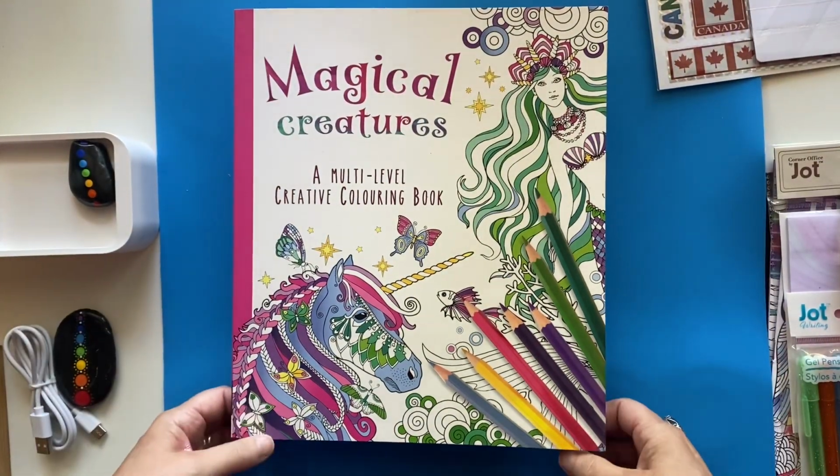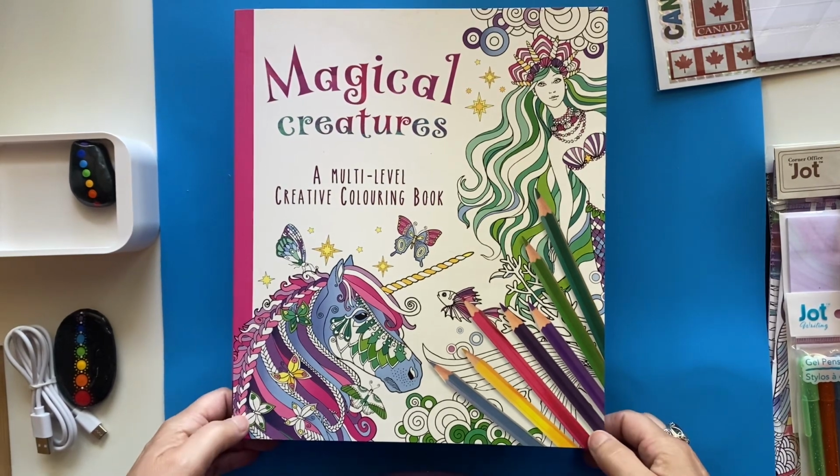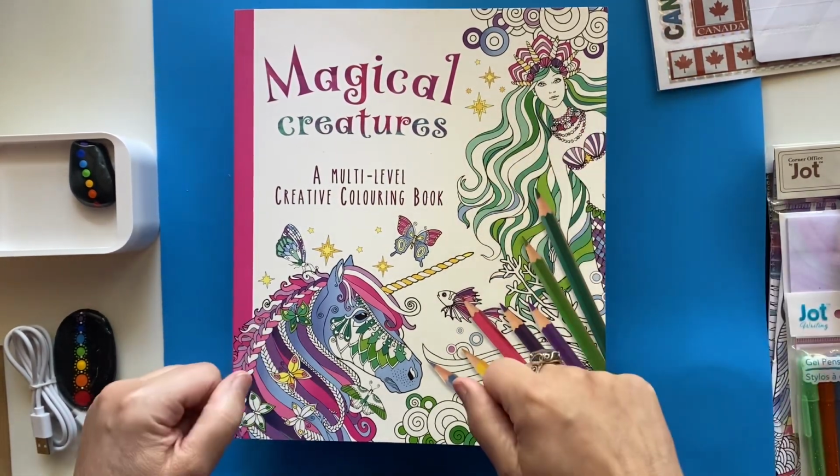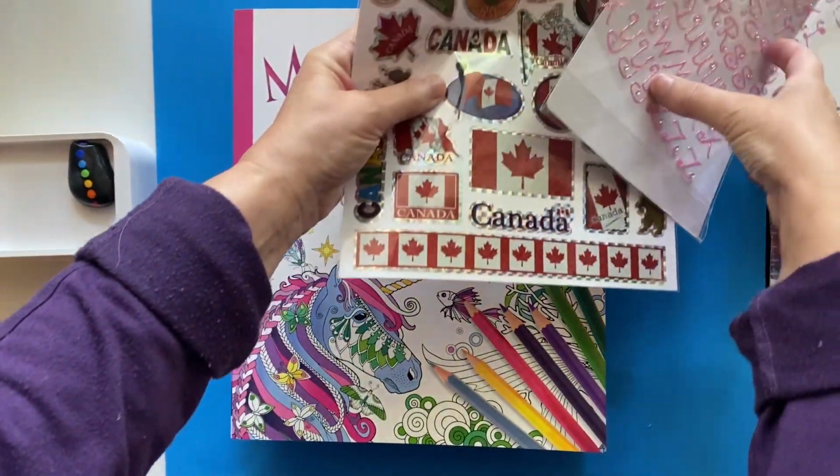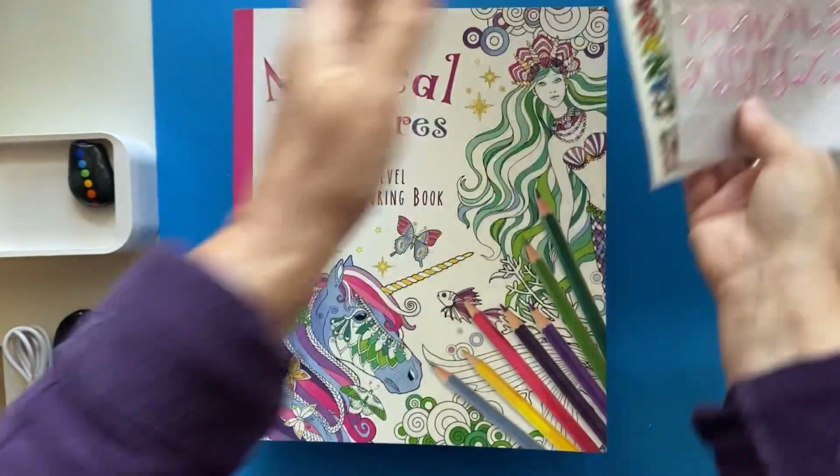The next item that I found at, did I say that this first segment was from Dollarama? Because that's where this was from, okay? Sorry, I can't even remember if I said that, but yes, these both were from Dollarama.